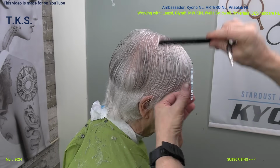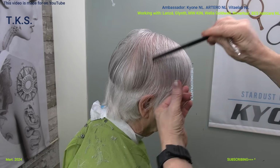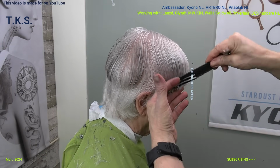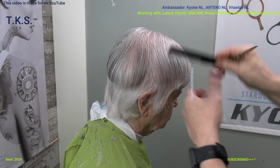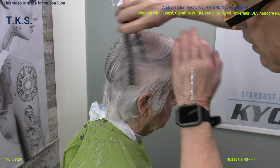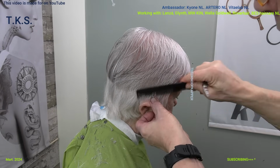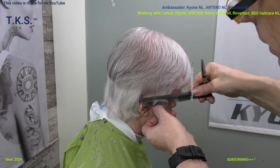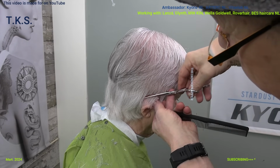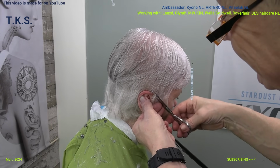The scissors I'm working with is a 5.5. And the way it cuts, you can see it's very, very sharp. But now I come to the underlines. So first, like I did on the other side, get rid of the hairs around the ears. The hiding hairs.